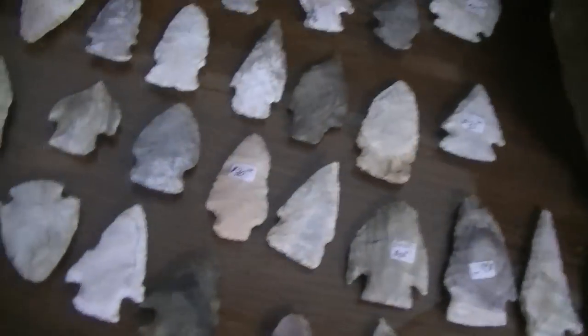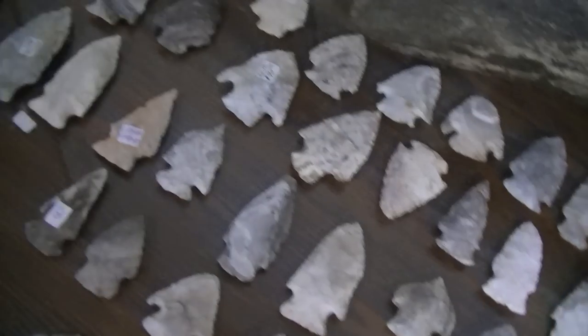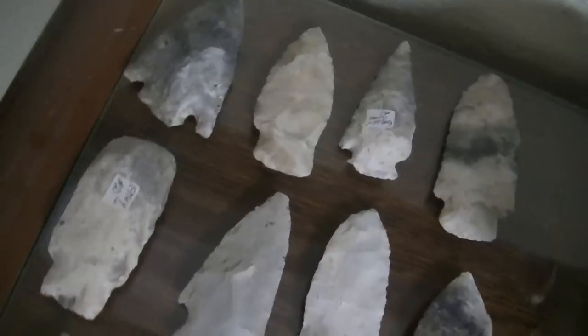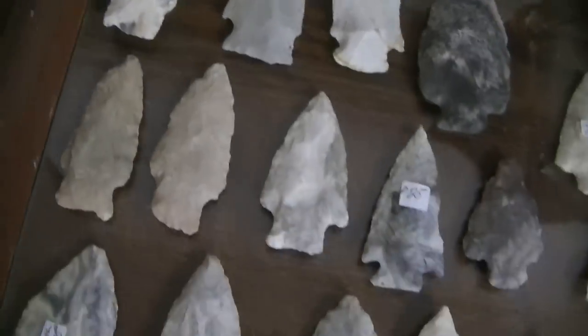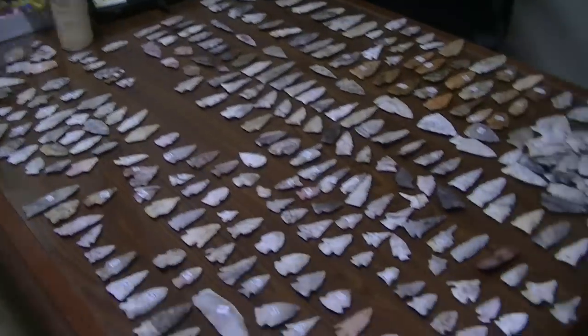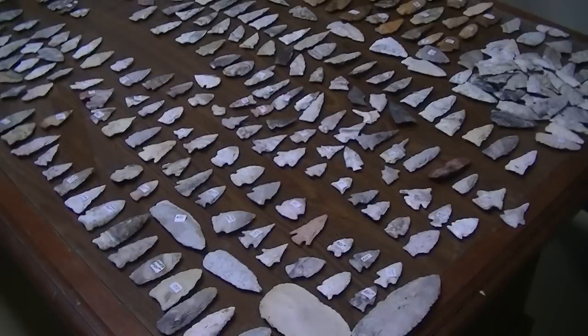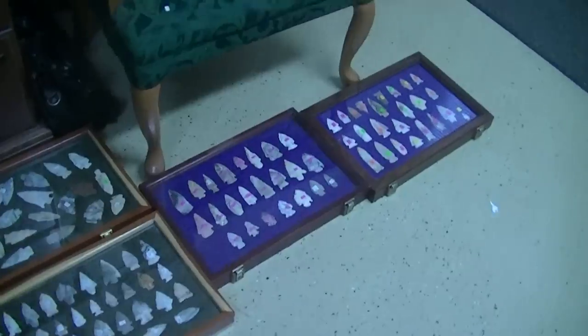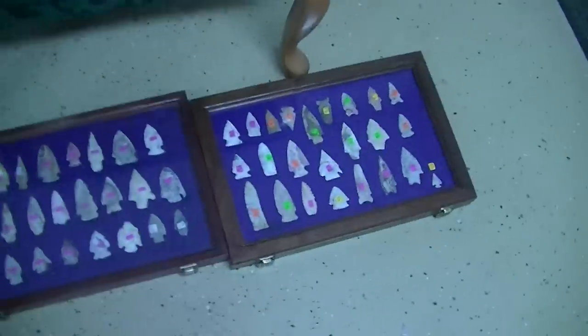I have the hardest time naming all these stinking things. But we just call them Hopewells, and we don't know what they are. Or our cakes or Woodlands. But plus I gotta go out and find some new arrowheads today, so I gotta get busy later. All right, on with the arrowhead preview. I'm taking all these to the show.